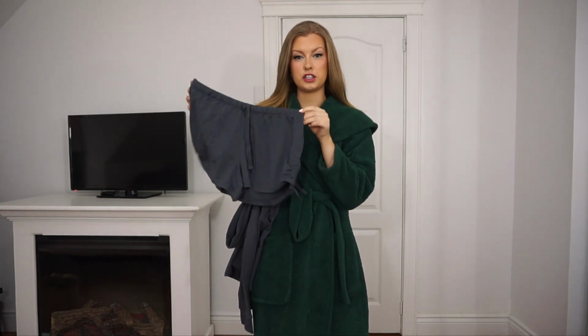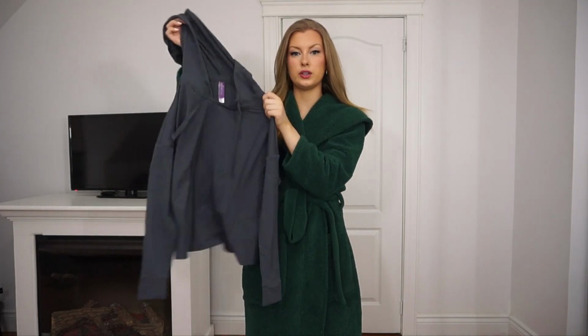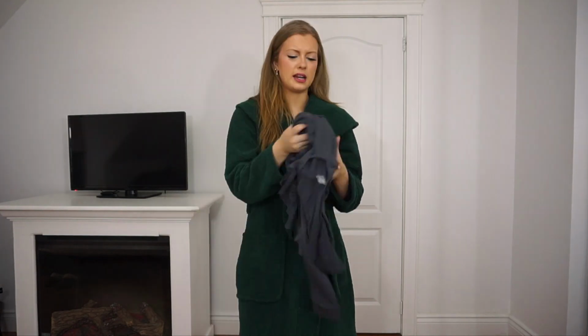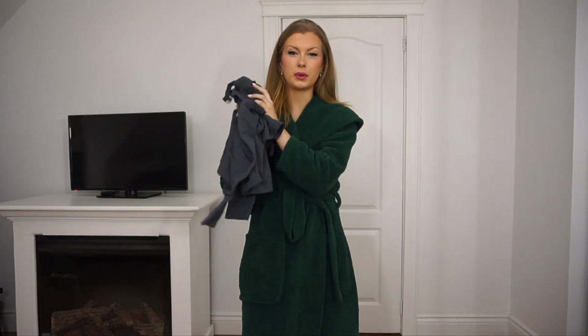So it is a little matching short set. So these are what the shorts look like right here. They're super cute. I love this color. And then we have the matching top. It is a little hoodie, but it's nice and thin and light, and I think this is gonna be perfect for today. And I just love this color. I think it's really different. It's kind of like a charcoal blue, and I just think it's stunning. So I think this is probably what I'm going to end up wearing today.